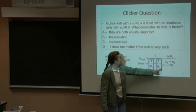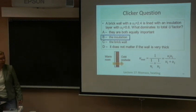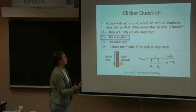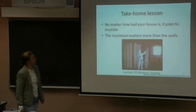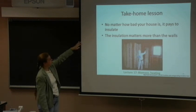So I think that this is going to be the most important, and that is the insulation. So even if you have crappy walls, putting insulation in will make a big difference. And the better the insulation, the better the difference. So the take-home lesson is no matter how bad your house is, insulate it. The insulation matters more than the walls.